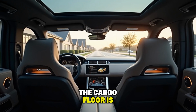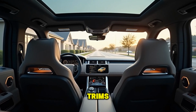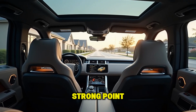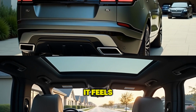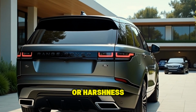The cargo floor is relatively flat, and the tailgate, power-operated on higher trims, opens wide to facilitate loading. In terms of comfort, insulation from road and wind noise is a strong point. The Velar aims for a plush, quiet ride, and many reviewers note that at low and moderate speeds it feels incredibly refined, with little intrusion of external noise or harshness into the cabin.